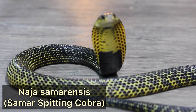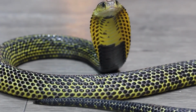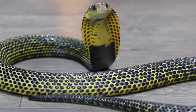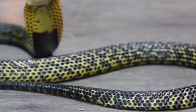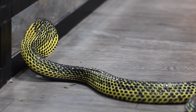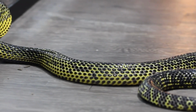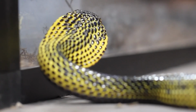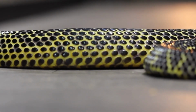The Samar spitting cobra, Naja samarensis, also called the southern Philippine cobra. As this common name suggests, this snake is native to the Philippines. Now the average length of adults is anywhere from 4 to 5 feet long, and their coloration is incredible. The yellow, the black, sometimes even green coloration. Very beautiful and highly toxic cobra.